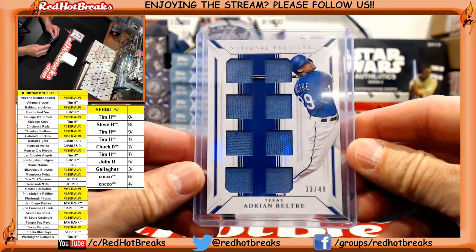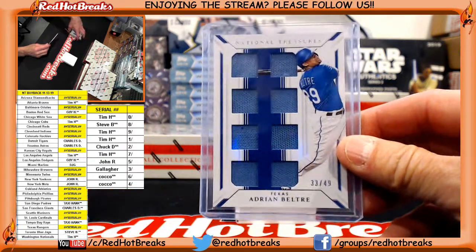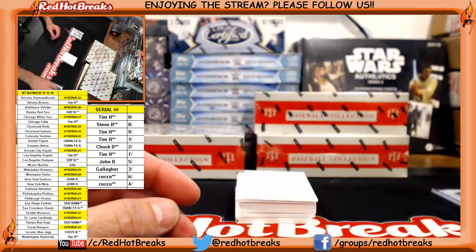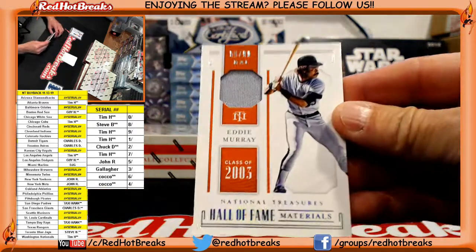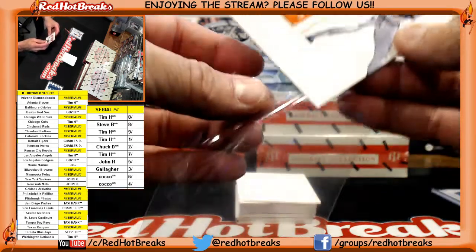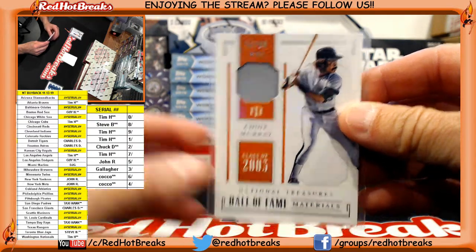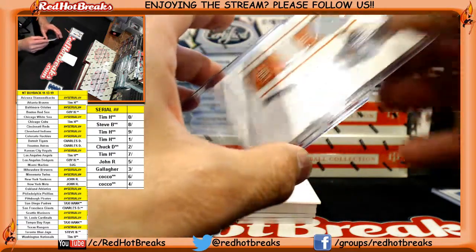That one is 33 going to the three spot. Actually, the Cubs. Yeah, three spot. Three spot was Gallagher, right? Yep. Yes. We've got Wood. Eddie Murray, 56 of 99 for the Orioles. The Orioles are serial number two, going to the six spot. Coco. Coco is not skunked tonight so far, DJ.